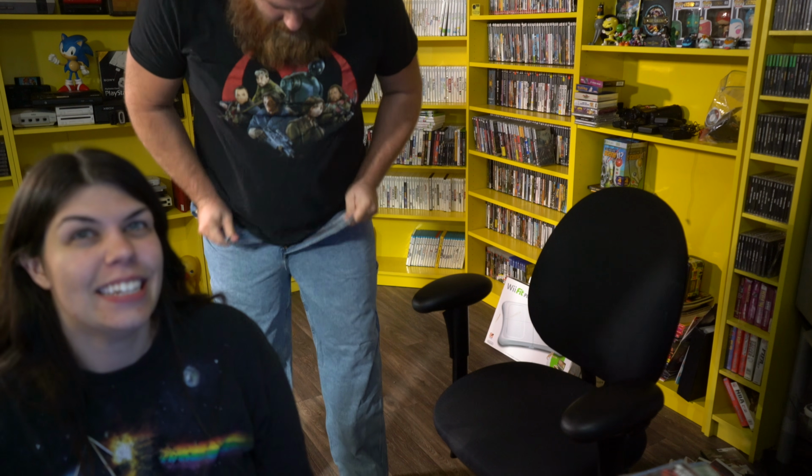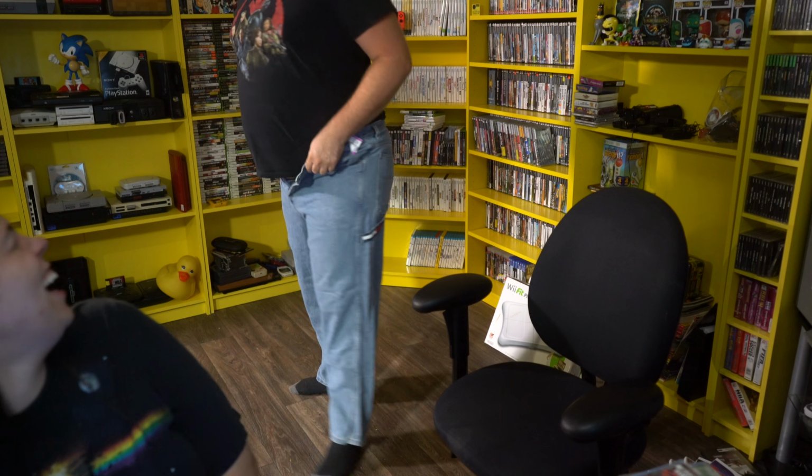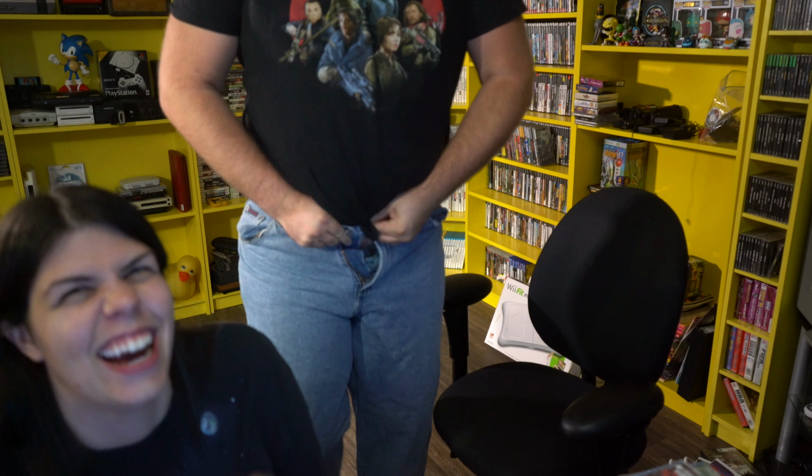I mean, they look all right. Yeah. Look at that butt. Ooh. Look at that butt. Yeah, but look, there's no way they're buttoned. Oh no. There's no way. I can't suck it in now.